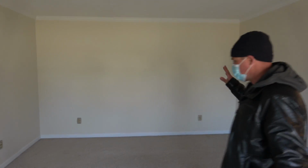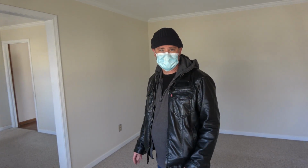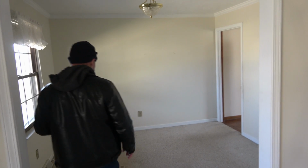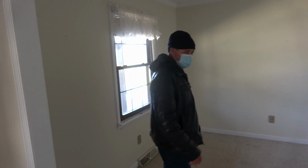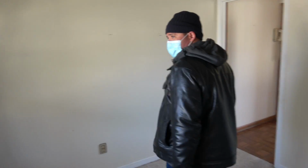All right, right here we've got just a sitting area slash living room, whatever a person would want to do with it. And here we kind of got the same thing. The previous folks used it for a little office space. It's nice. Nice window looking out there at your office desk.